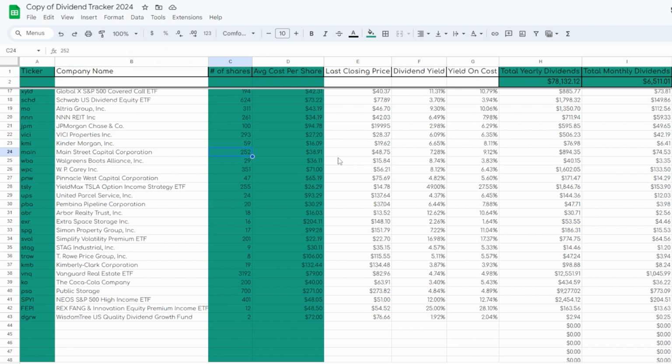Next, we still have our 59 shares of Kinder Morgan. We have Main Street Capital, one of my favorites, of course, one of my favorite single stocks.